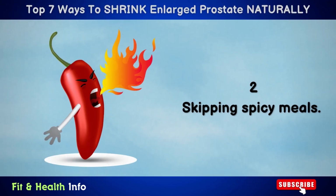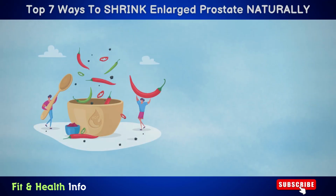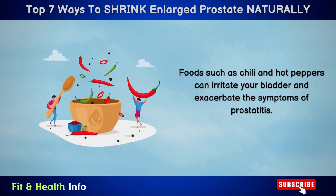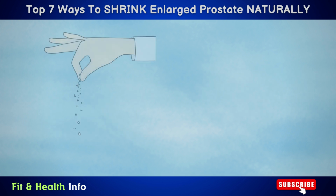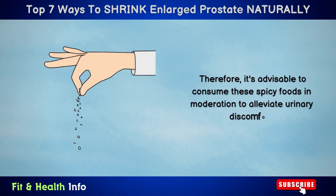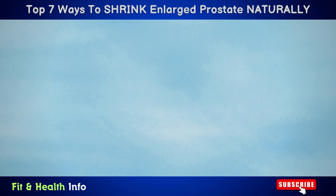Next, number 2, skipping spicy meals. Foods such as chili and hot peppers can irritate your bladder and exacerbate the symptoms of prostatitis. Therefore, it's advisable to consume these spicy foods in moderation to alleviate urinary discomfort.